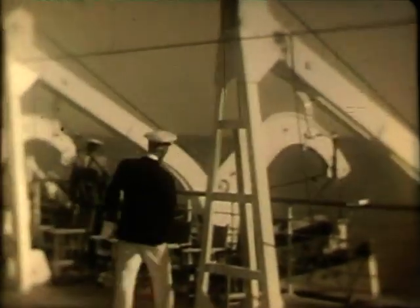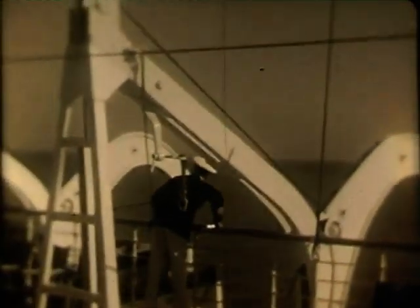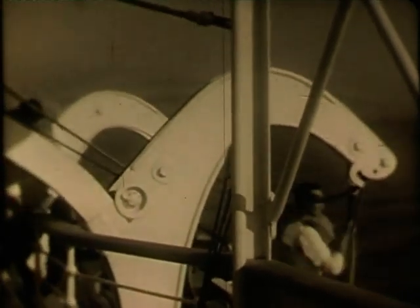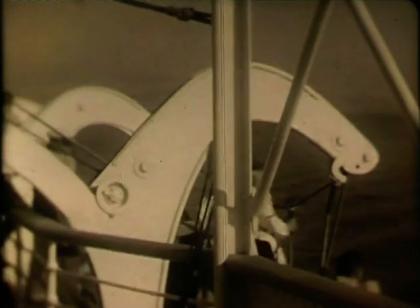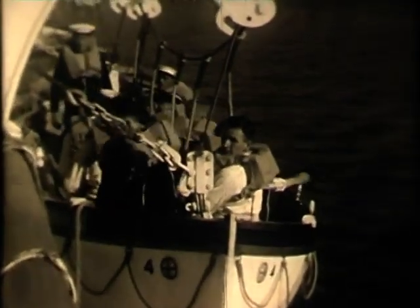It's interesting to note the officer's dress code. He's wearing a blue reefer jacket with white trousers, not a rig used after the war. Well, not by the Orient Line, although I know the Union Castle Line still used that sort of uniform from time to time.